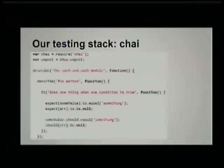Now, Mocha doesn't come with its own assertion library. I think it comes bundled with should, but we decided to go with Chai because it's more pluggable. Using Chai is as simple as requiring it. And if you want to use the expect syntax, you just say chai.expect.